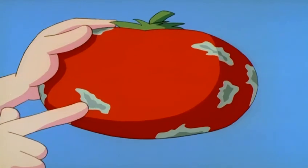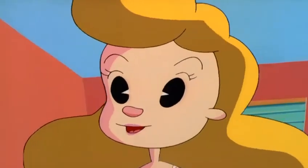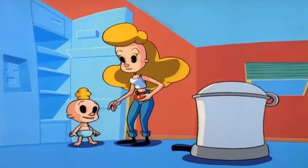Mold is made up of lots of tiny fungi. They don't look like fungi to me. Not fun guys, fungi. Or if there's only one, fungus. A fungus is a kind of plant that has no chlorophyll. Oh, yeah. You taught me about that. Chlorophyll helps plants make food. Right. And since fungi don't have any chlorophyll, they get their food from things that are rotten.